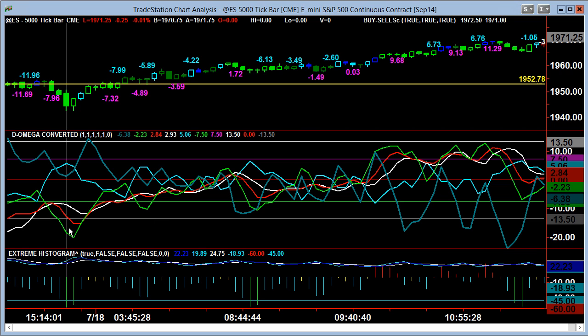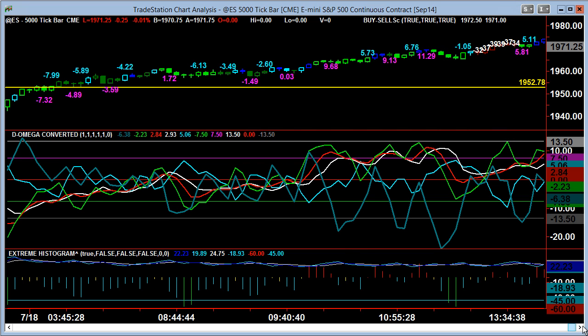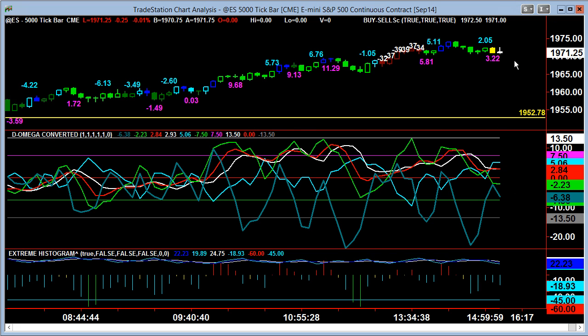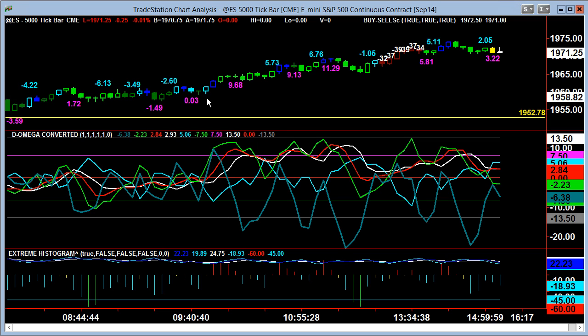But we had nice buy configurations that set up all at the same time right in here, and it just continued from that point. Yeah, that 1952 was right about where I entered with a large portion of what I was doing. Then I scaled out here as we started getting into the deep red. I would expect that to get retraced coming back forward here. And you can see we have plenty of positive extremes taking us all the way back over here to that 1961 level, which is exactly what I just mentioned on the 50K.